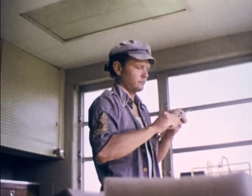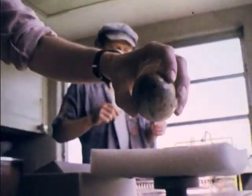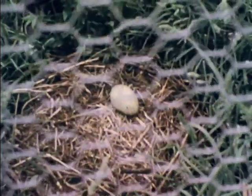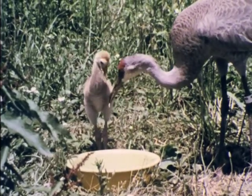Whooping cranes, which normally produce a 2-egg clutch each spring in the wild, lay as many as 14 eggs per year in captivity. Sandhill cranes then serve as foster parents for the young, a technique called cross-fostering. Whooping crane chicks brought up in this way soon learn to survive in the wild.